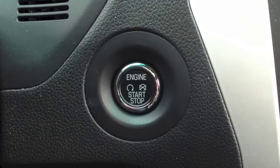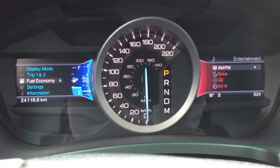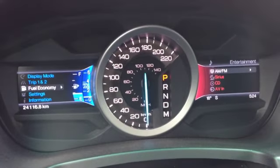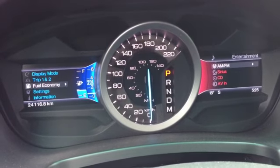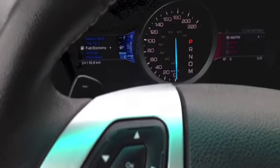So there's no key with this vehicle. It is a keyless start. You press down on your brake and press this button, and it'll start the engine. That seems to be the way most vehicles are going from what we've seen. You have a variety of different controls here on your dash. You can check out your fuel economy, the settings, and display mode, all from your steering wheel.